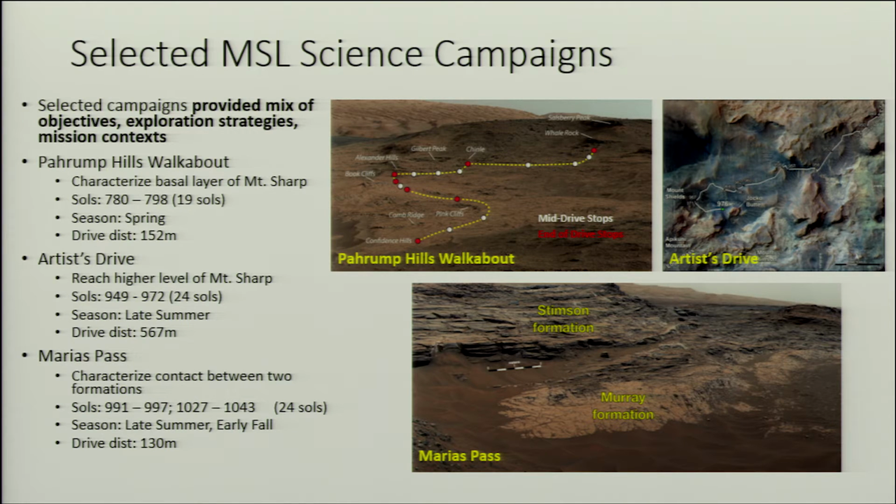So for example, this Pahrump Hills campaign in Marias Pass had a common objective of exploring a geographical region, whereas this campaign, we call it the Artist Drive campaign, had the objective of getting to a distant target location, a long-range strategic drive objective.